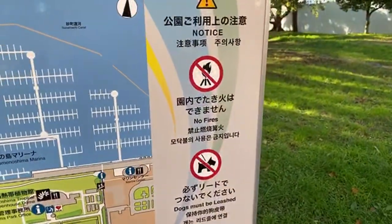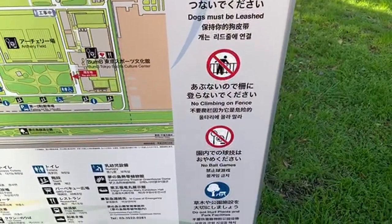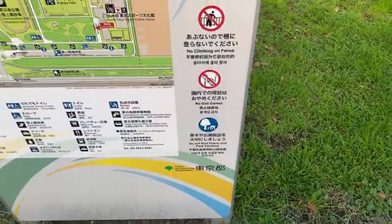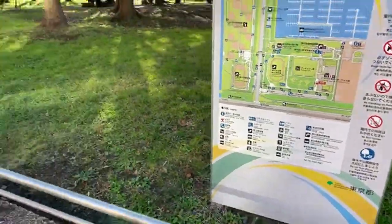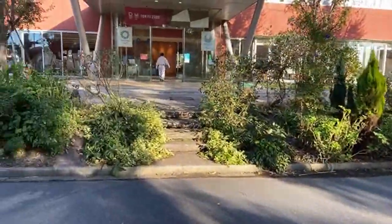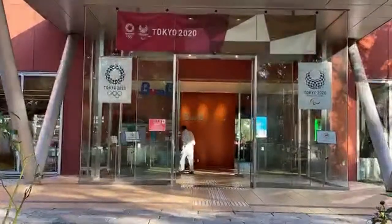No fires, no barbecues here. Dogs must be leashed. No climbing the fence. No, it doesn't say no parkour though. If you're parkouring the fence, it could be different. I haven't seen any parkourians as well. This is interesting. What is this for the Olympics here? They got something going on.